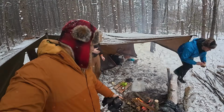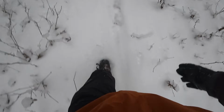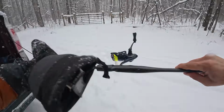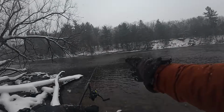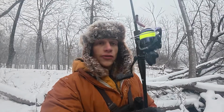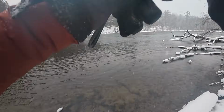Well, I'm gonna leave them in charge of getting a nice hot fire, and I'm gonna go down there and see if I can catch a trout. Well, I made it here to the spot on the river that I want to fish. And there's just a big ledge there that drops down to a deeper pocket. And the goal is to hopefully catch a nice brown trout. Just cast it out there and let it drift through the pocket.